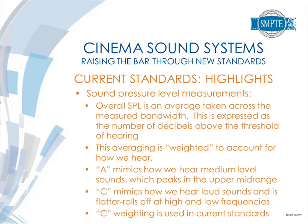The expression of SPL is the number of decibels above the threshold of hearing. This average is weighted to account for how we hear. So A weighting mimics how we hear medium level sounds. Our ears are much more sensitive in the upper mid-range, not so sensitive in the low end, not so sensitive in the high end. C weighting mimics how we hear sounds when they get very loud, which is much flatter and just rolls off at the low and high frequencies. And C weighting is what we're using in the current standards.